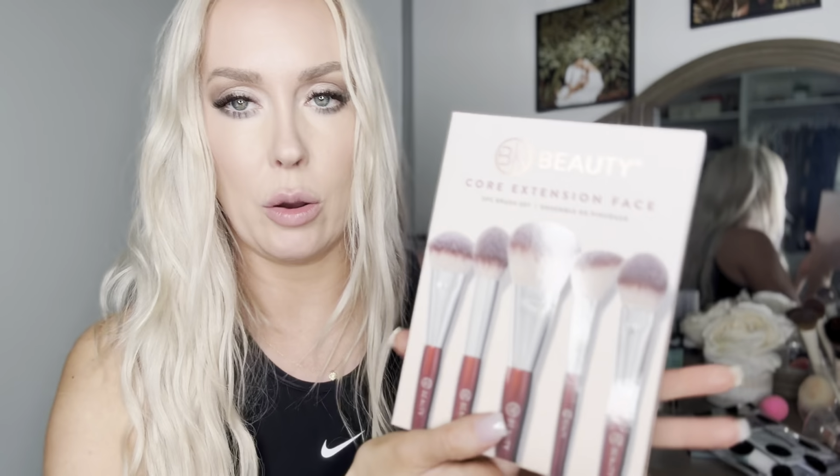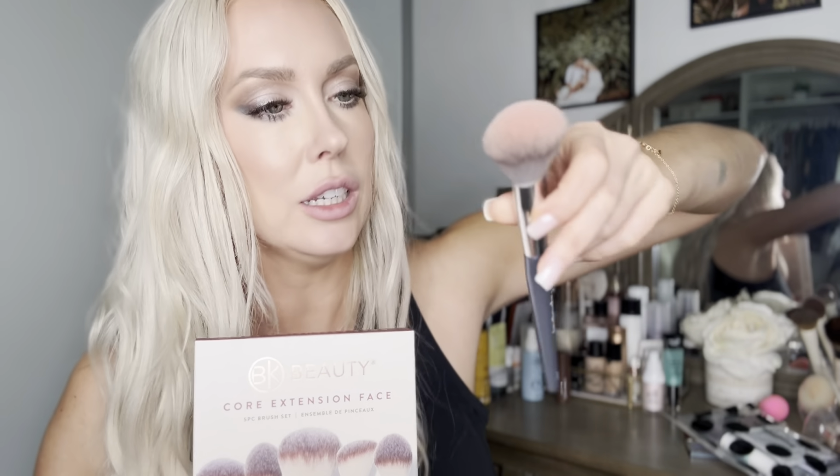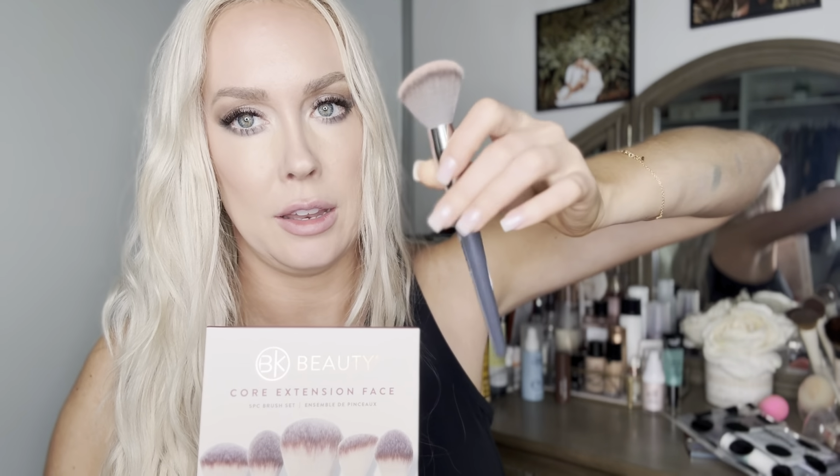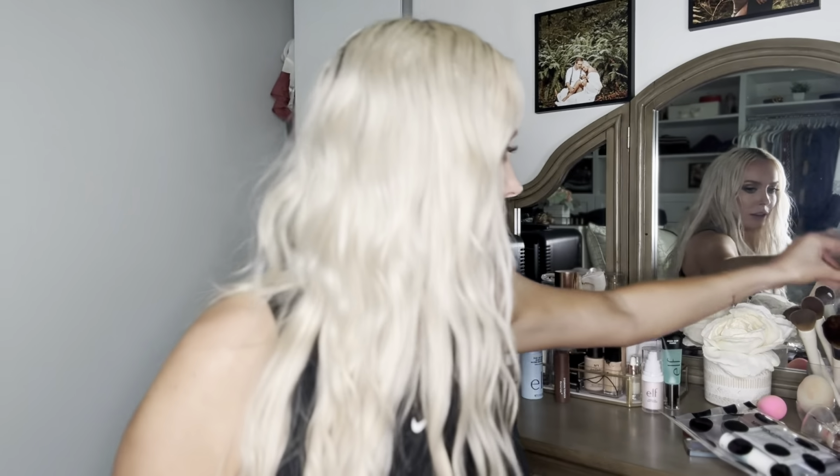So the last thing is these brushes that I got, which I ordered online. The first set of these brushes I got were the BK with Angie Hot and Flashy, and I love this brush in particular. It came in the Angie Hot and Flashy core set, and I use this every day for my blush. It's just kind of like a tapered blush brush, and I use this for my blush or my bronzer every single day, and I love it. It's so soft, so nice.